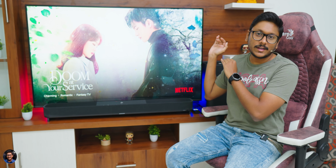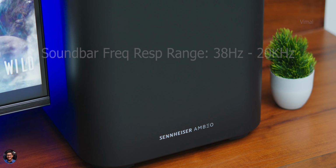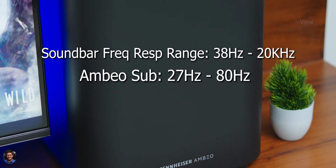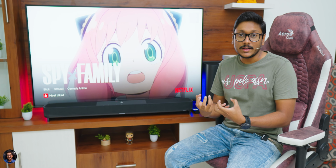But once you connect this wireless Ambeo subwoofer to this thing, the whole experience just changes, guys. The kind of bass that you'll get from this 350 watt, 8-inch extra wireless woofer that you're attaching is totally mind-blowing. The kind of low frequency it was producing, right? Naturally, the soundbar's frequency response range alone is from 38 Hz to 20 kHz. But with that additional wireless subwoofer, you'll get low frequency range even up to like 26, 27 Hz also.